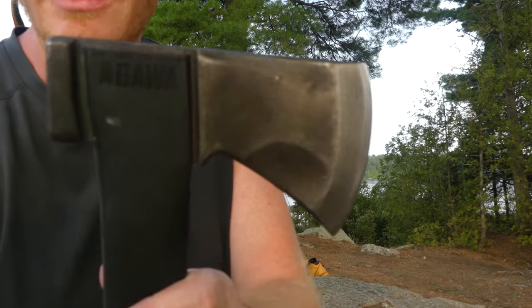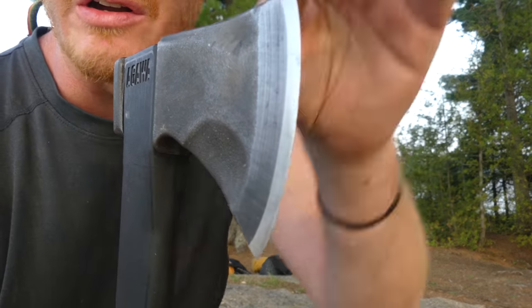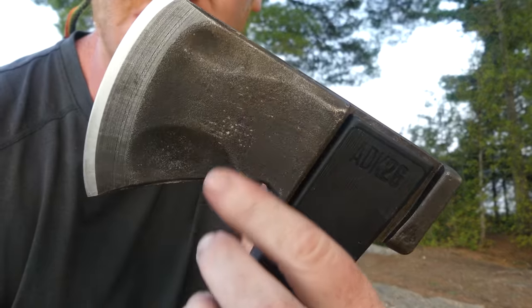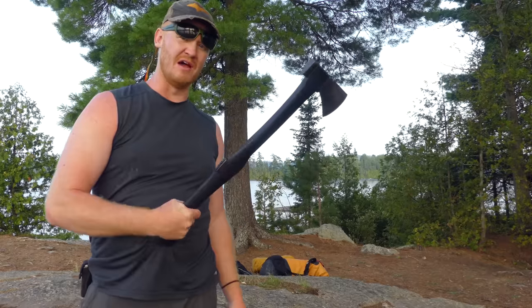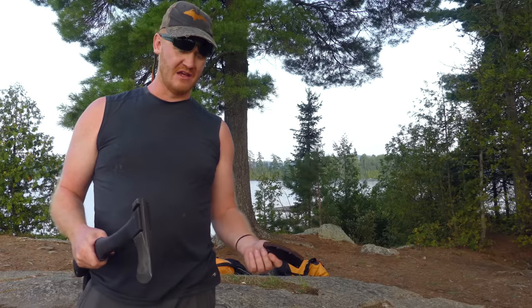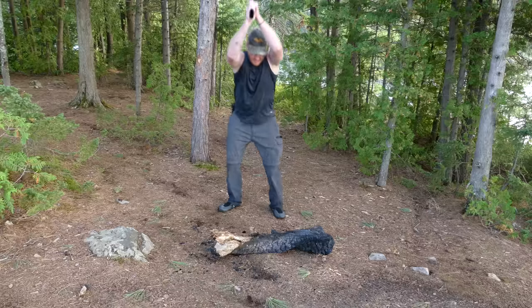Snap that open, and the head is a good size, and it flares out. If you can see this flare out here, it looks like it should be pretty decent for splitting as well as chopping. What a packable hatchet slash small axe. Pretty impressive. If it's anything like their saws, it's going to be really good quality, because the Agawa saws are just amazing.